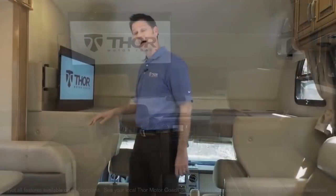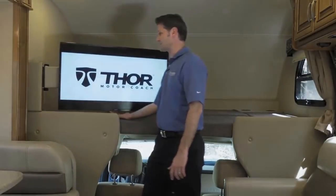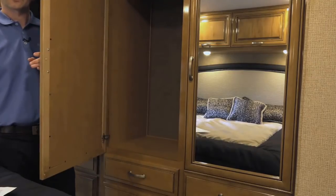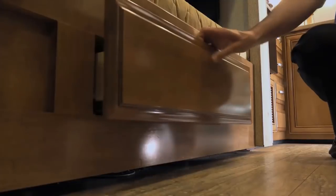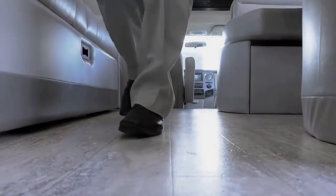We've redesigned things up top. You have storage under your bunk, and the TV is now on a swivel. Room for everyone and everything. Plenty of room in the bedroom closet, and there's a handy drawer under the lower bunk. Making your way from the captain chairs to the living area, made easy.